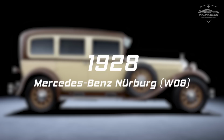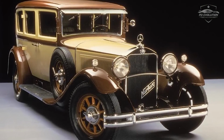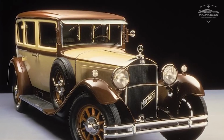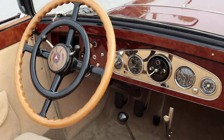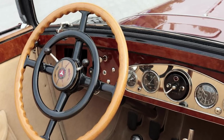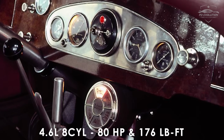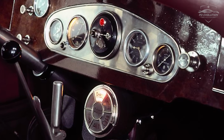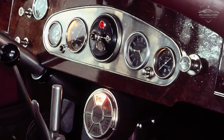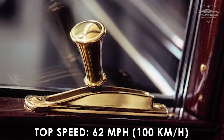1928 Mercedes-Benz Nürburg. The Nürburg 460 made its debut in 1928 as the first Mercedes-Benz series-produced passenger car to feature an 8-cylinder engine. The engine was a 4.6-liter straight-8 side valve unit for which maximum output was given as 80 horsepower and 176 pound-feet of torque. The top speed is about 62 miles per hour, or 100 kilometers an hour.